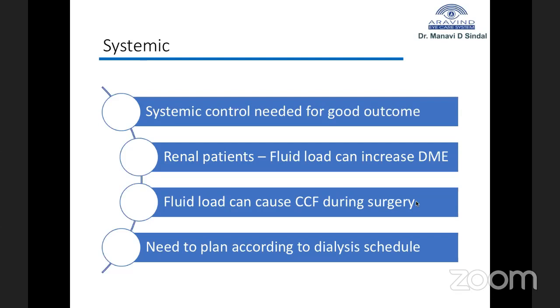And hence, we need to schedule their surgery in conjunction with their dialysis schedule. So they need to have dialysis in the morning and we operate in the afternoon, or dialysis the earlier day evening and we operate them next day morning, so that the fluid load is minimal in the body. So the patient is comfortable and the anesthetist is comfortable, and thereby the surgeon is comfortable in doing the surgery.